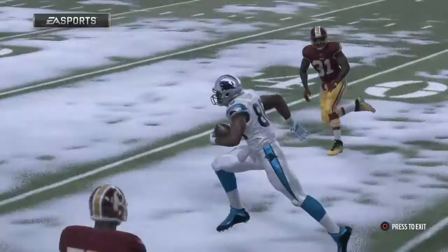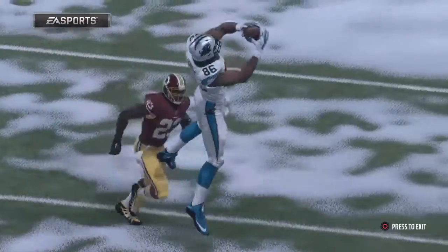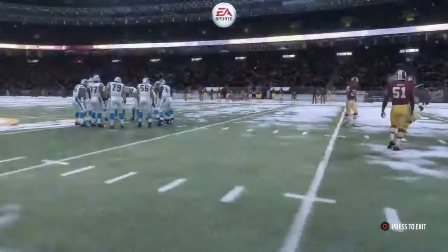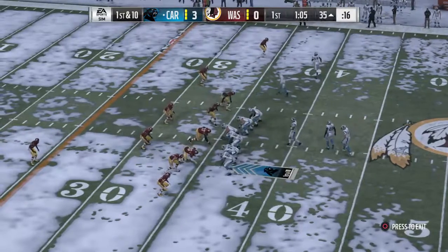Almost not fair. The big guy running the corner route, being able to lean and push and get to where he wants. So how do you stop it? A lot of times you want to have a linebacker on him, a bigger body guy who can handle him physically. But a lot of times that doesn't work as well because his quickness often wins the route. So after that big gain, let's see what else the offense has up its sleeve.